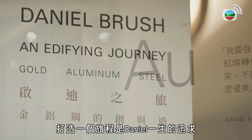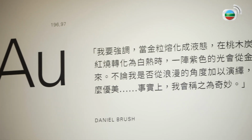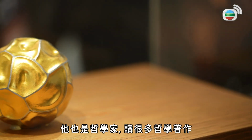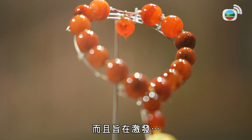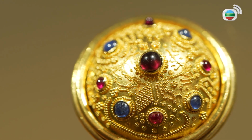Crafting and creating a journey was Daniel's lifetime quest. He was also a philosopher and he was reading a lot of philosophy. So his pieces were not only a beautiful object, but also meant to provoke thoughts. Exactly, yes. I see.